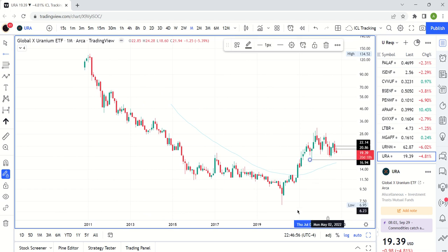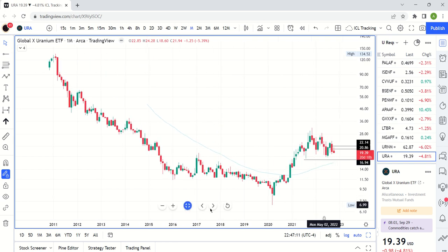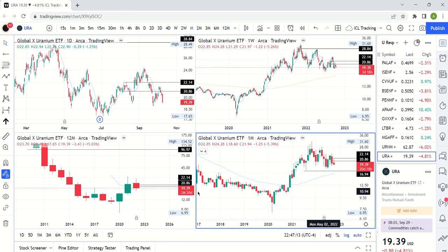So for URA, that 17 area is important, right? And if we dip below, you can buy the recovery, for instance. That's another way that you mitigate risk. You don't have to worry about missing the boat. So that's my take. I hope that was helpful on 9 specific names.